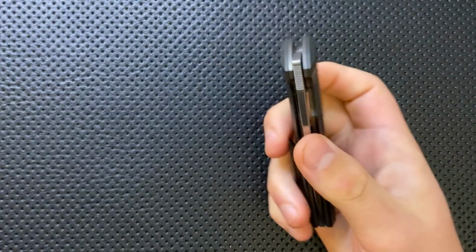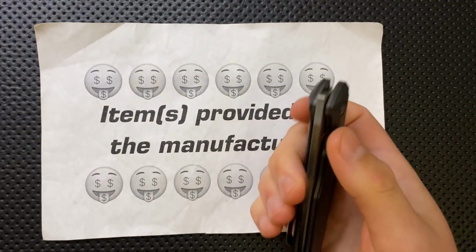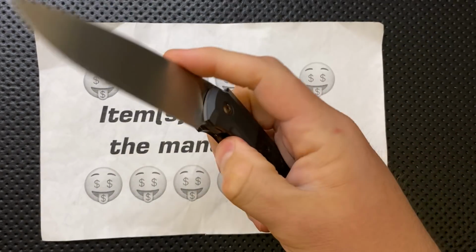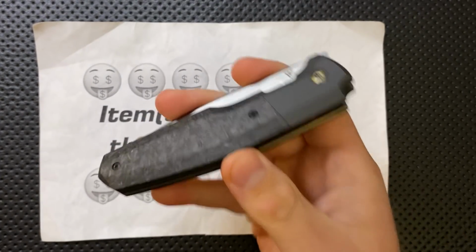First off, though, in the name of full disclosure, I want to thank CKF for sending this guy along. They reached out to me and they said, hey Nick, I know that you love the FIF 23. I would really like for you to check out the FIF 20. I think it's going to resolve a lot of your questions.